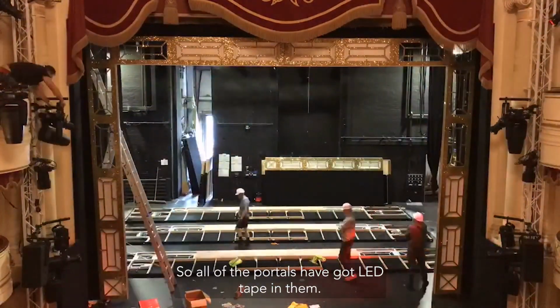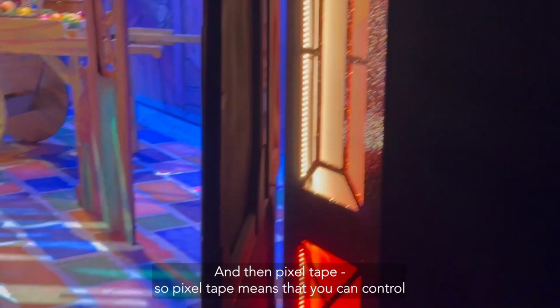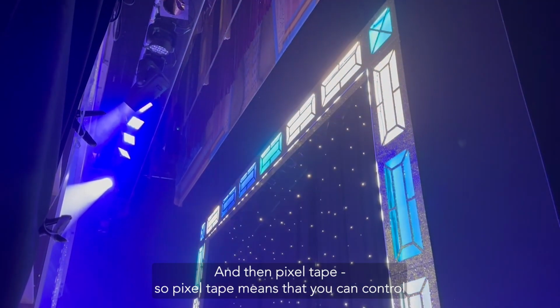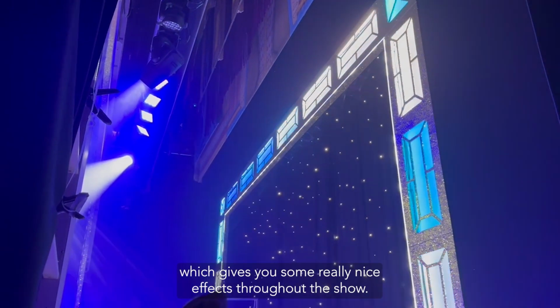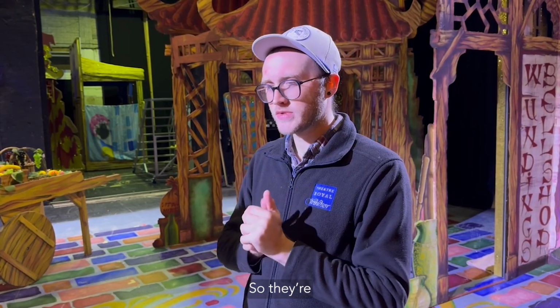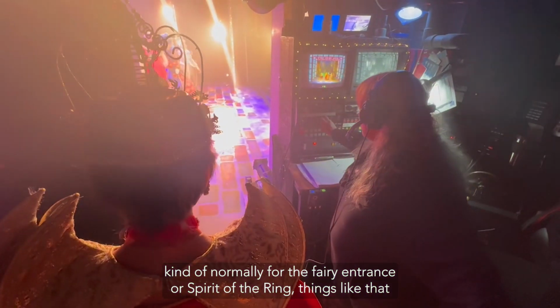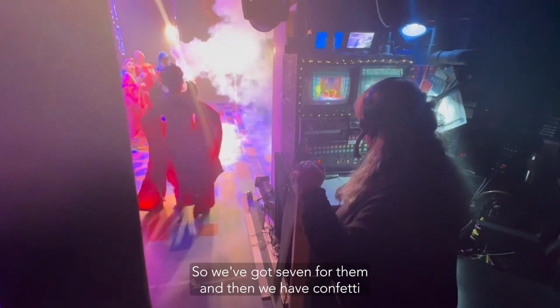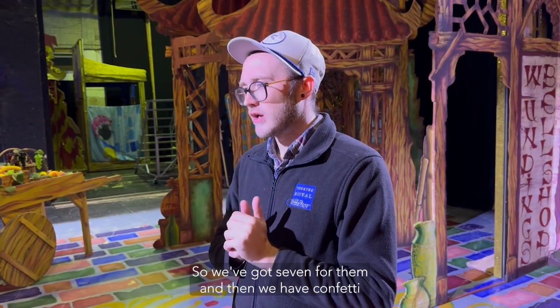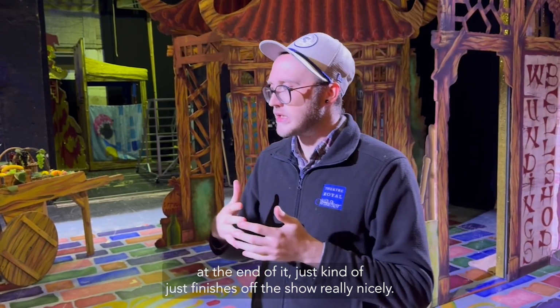All of the portals have got LED tape in them. This creates a really nice effect. And then pixel tape. Pixel tape means that you can control each individual light, which gives you some really nice effects throughout the show. Special effects wise in the show, we have 8 pyros per show. They're normally for a fairy entrance or Spirit of the Ring, things like that. So we've got 7 for them, and then we have confetti at the end of it, which finishes off the show really nicely.